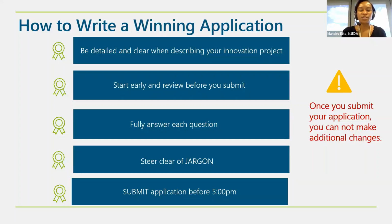Don't think that too much information is a bad thing. Make sure to include all of the aspects of your project in the project description section. Start early and review before you submit. Do not wait till the last minute.